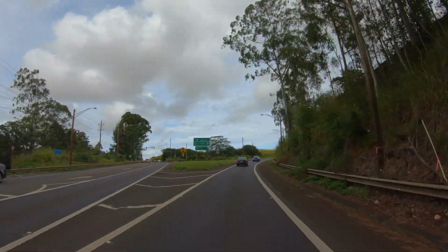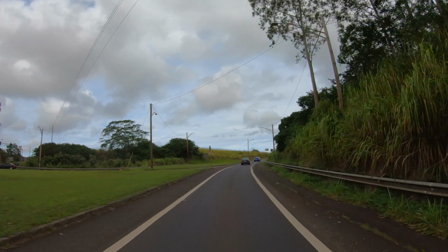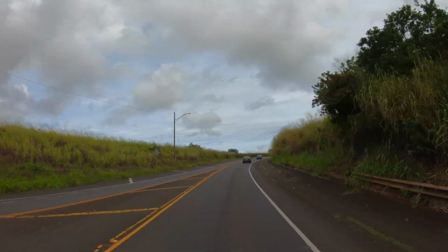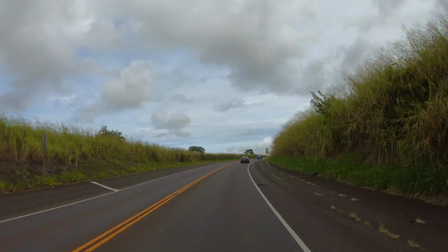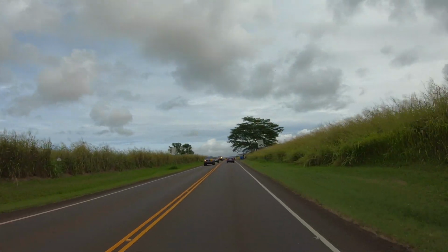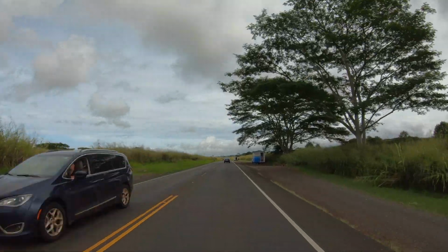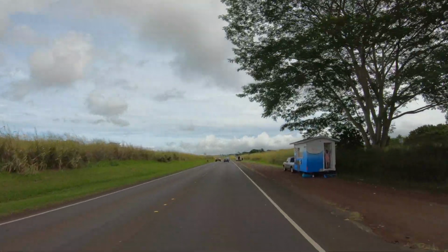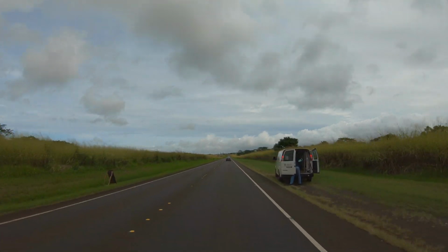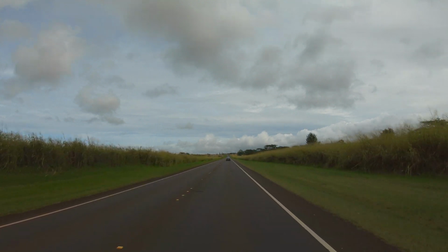We're making this right here, and this is now going to be Kamananui Road. So this is Kamananui Road. Oh, what is that? There's a coffee shack right there. And when we get up to Kamehameha Highway, we're going to make a left onto there.